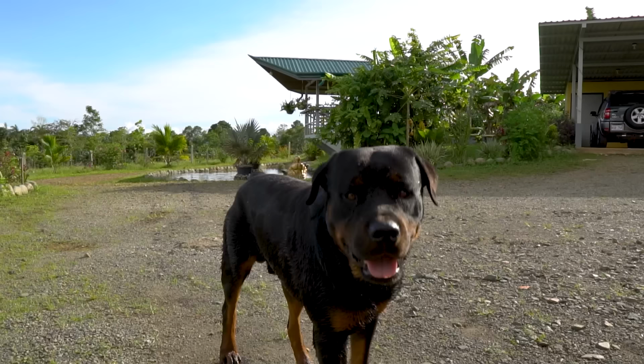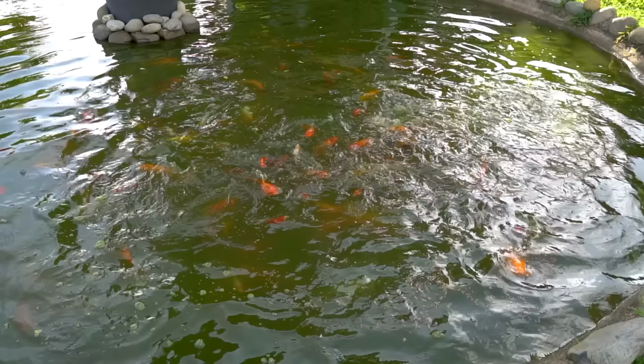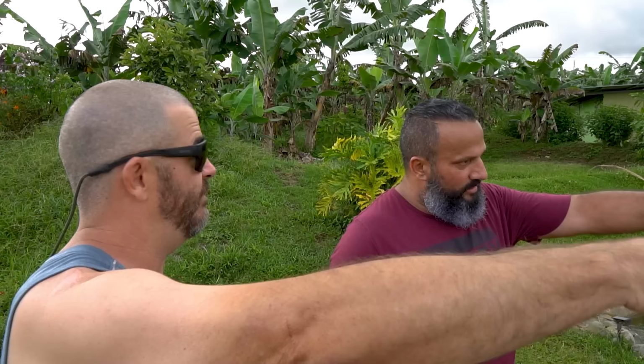I have cows, baby cows, but this is my favorite, how do you call it, hobbies? Hobbies, yeah. And the koi is correct. This is aesthetic, for beauty. You don't eat the koi necessarily. You don't eat a pet. Good answer. And then in that pond, you actually have your production for food. Exactly, your tilapia. Correct.